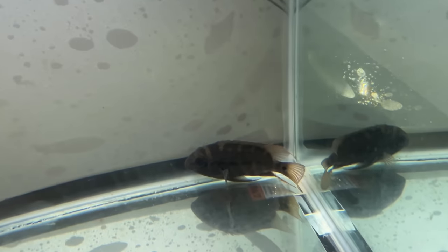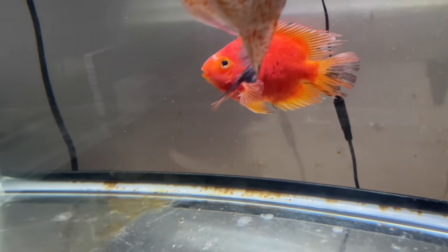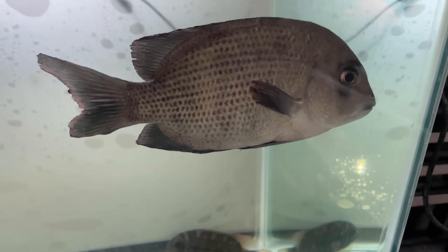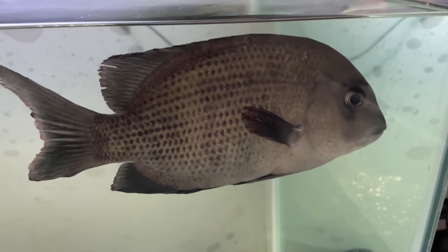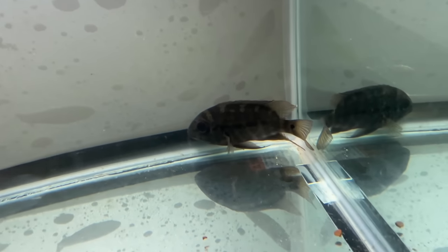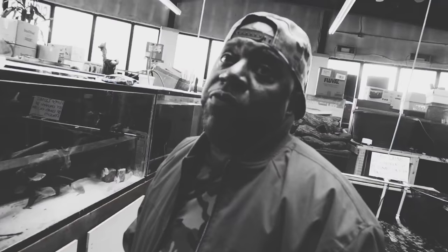This parrotfish is not to be confused with this parrotfish. Two entirely different fish. Check them out, guys. These are the new fish, not commonly kept by aquarium hobbyists. I'm pretty satisfied with those guys. I think it's pretty dope.